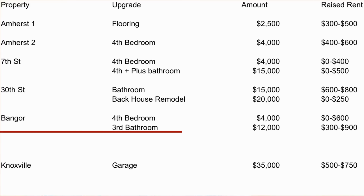Next one, this house on Bangor, same thing. It's got a converted garage. It's got some space to it. I could add in a fourth bedroom, possibly a third bathroom, and I could increase rent.